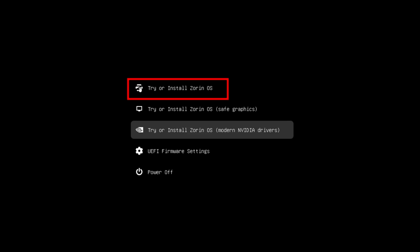Say, for example, if after choosing one, you are in a situation where your graphics card is not being properly recognized, you can come back again and try option number 2. If you have an NVIDIA graphics adapter, you can try option number 3.